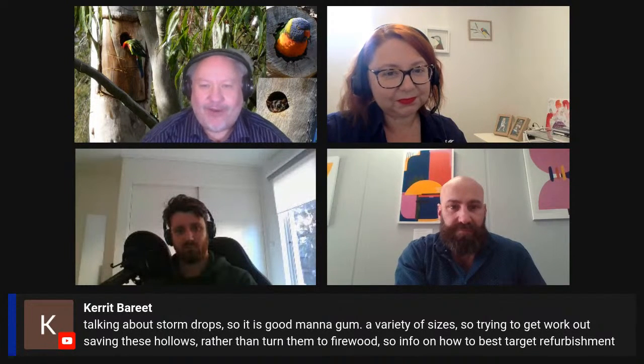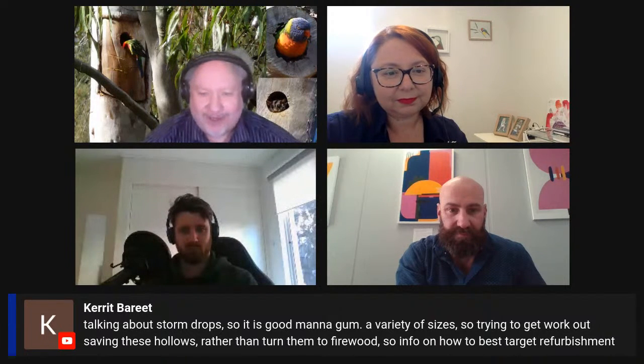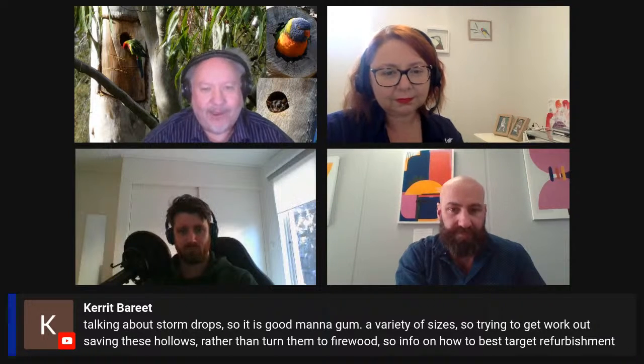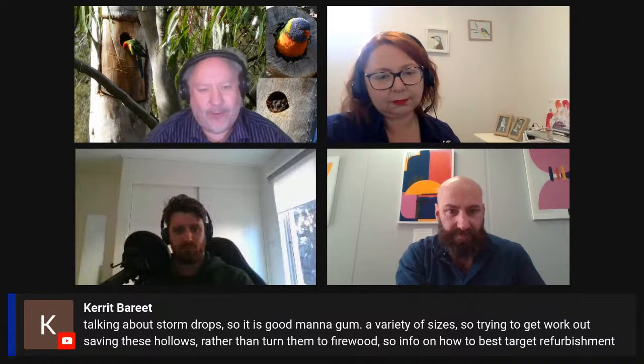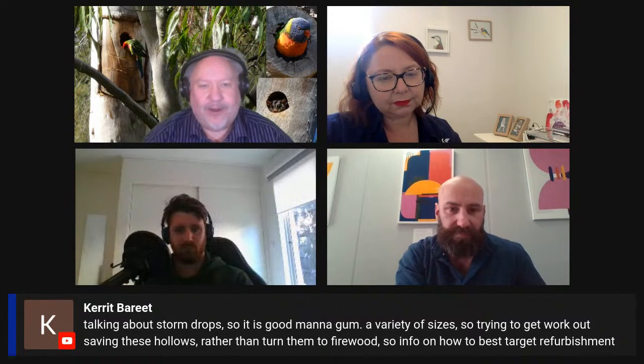Now, I've put another comment up that's come in from Carrot Burrit. I hope I'm pronouncing that right. Talking about storm drops, so it is good manna gum, a variety of sizes. Trying to work out about saving these hollows rather than turning them into firewood. So info on that, best to target refurbishment.